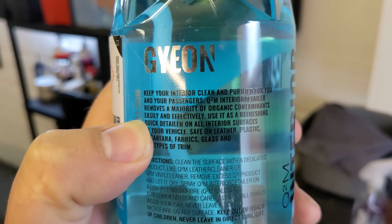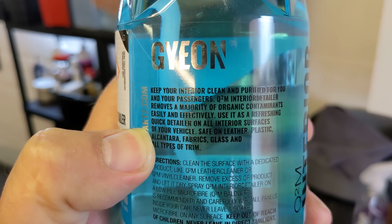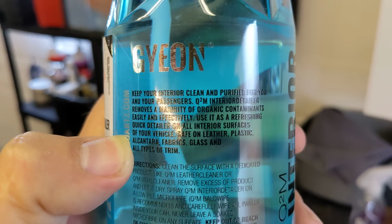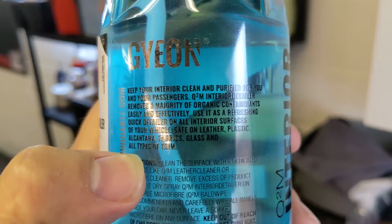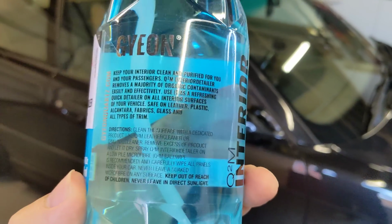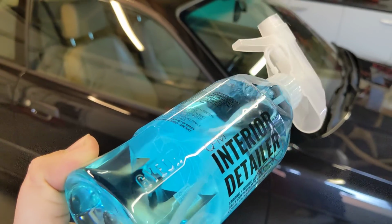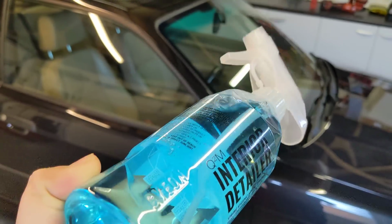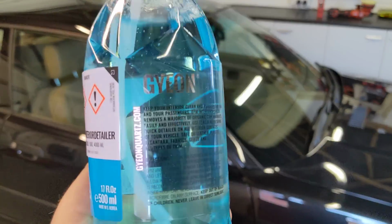Sorry. Turds and sickness. Use it as a refreshing quick detailer on all interior surfaces. It's safe on leather, plastics, Alcantara, fabric, glass, and all types of trim. That's good. So it's just an all-round interior cleaner I'm reading, rather than a dressing. And it doesn't look like a dressing, does it? They're usually more opaque. They've got silicone-y things in it, where this is just some sort of cleaning spirit.